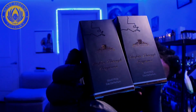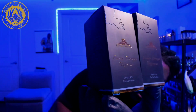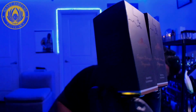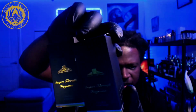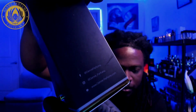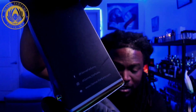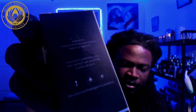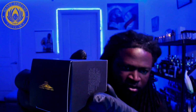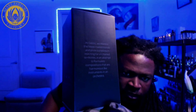Other side. Let's check out our full bottles. Always love the presentation on theirs. That black and gold. This is more like a muted grayish, brownish sort of color on the box here. I mean, just gorgeous with that gold, inspired through fragrance. You got Genre Parfums social media info here on the side, Facebook, Instagram, as well as their website. Got some warning info here on the back and ingredient information. Nothing on the bottom. And you have Genre Parfums in gold up top, and a little bit of info about Genre.